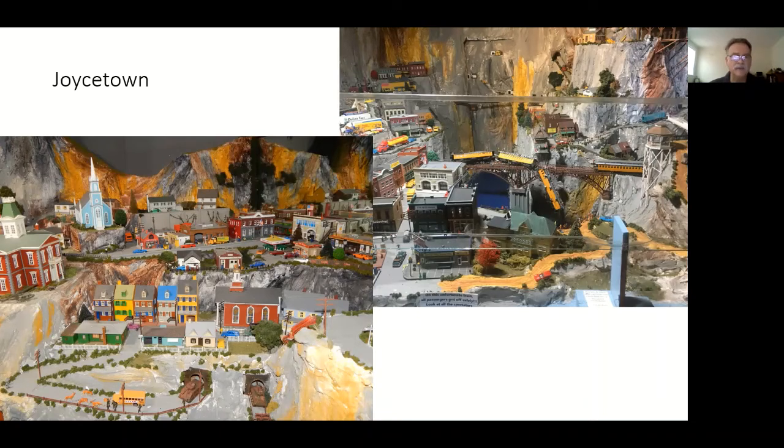Most of the buildings, almost all the buildings here are from kits. Further along, you start seeing a lot of the structures that he scratch built. Again, this wasn't necessarily based on reality. It was based on his vision. And because of that, it is a display that is quite unique.